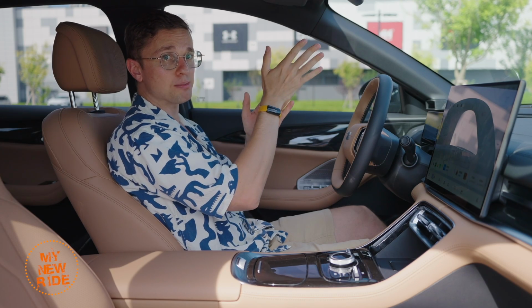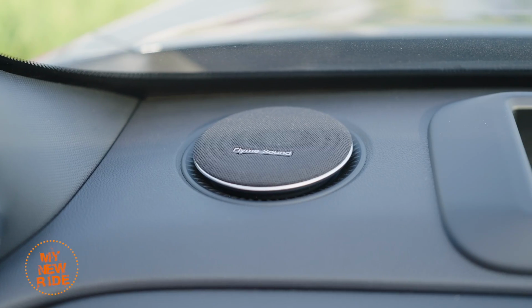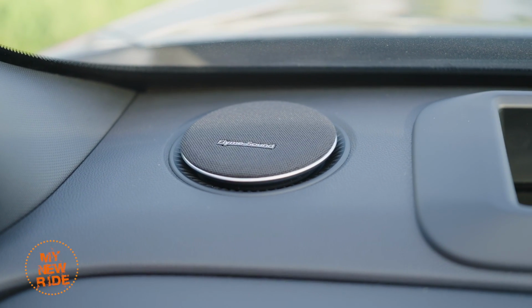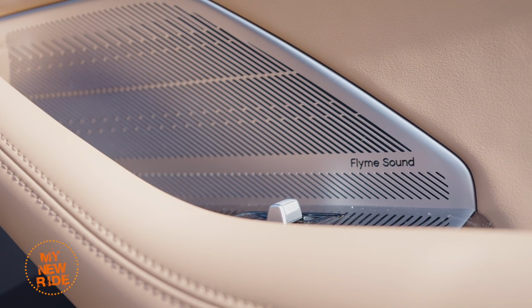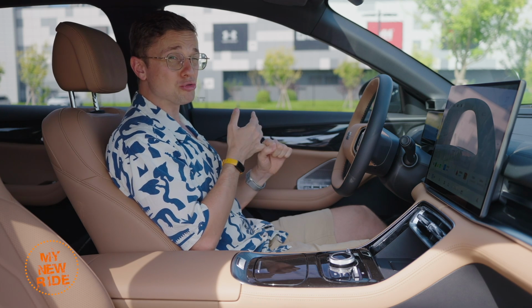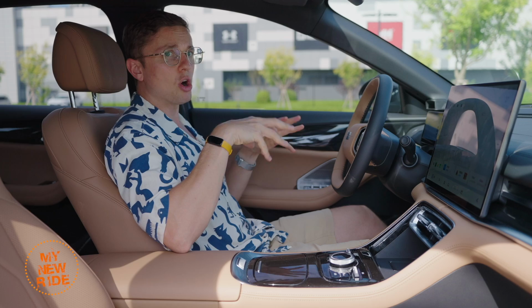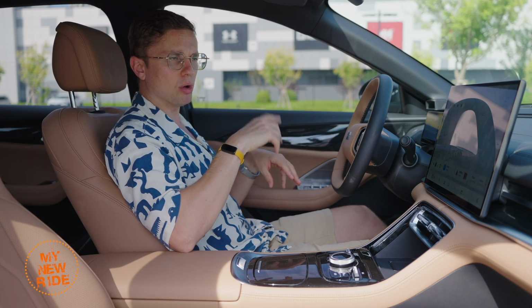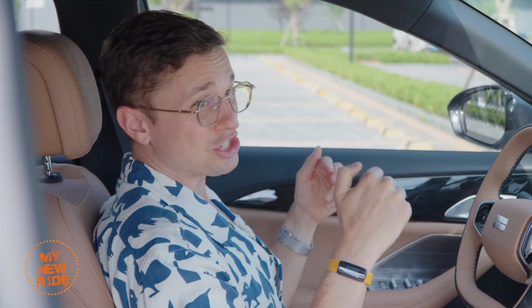That is available on higher spec cars like this one. Finally, you have a 16-speaker Fly Me sound system. That thing costs an extra 8,800 RMB, or the equivalent of around 1,200 USD if you want to add it to a higher spec vehicle, though it is standard on this highest spec model, I do believe. Now, that is a lot of money to ask for a sound system on a car that is this cheap.